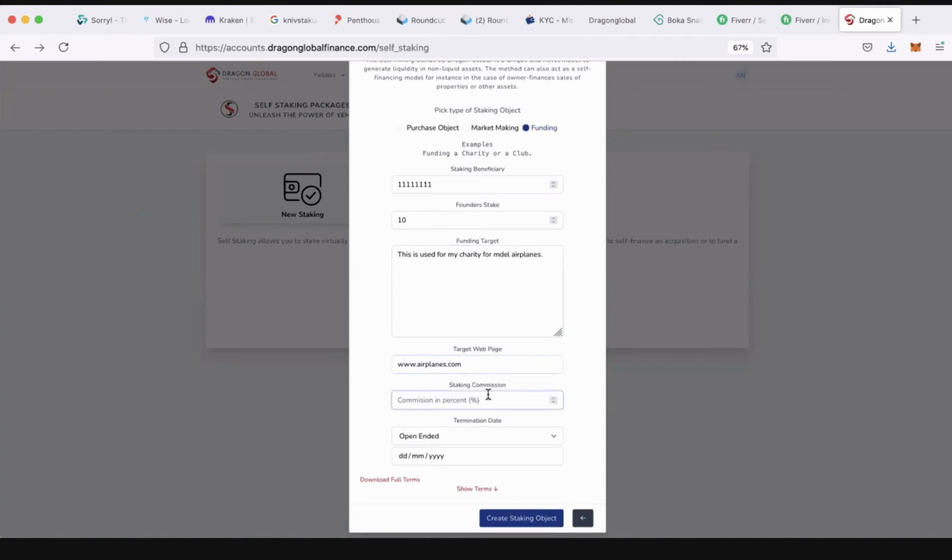And again, staking commission. How much commission do I want to give people for counter staking? And I'll say, well, I'll give people 30%. This is for a good cause, maybe 10%. People will want to support this because this is a good thing. So you might have to pay less. So let's say 20%. And you do the same thing here.